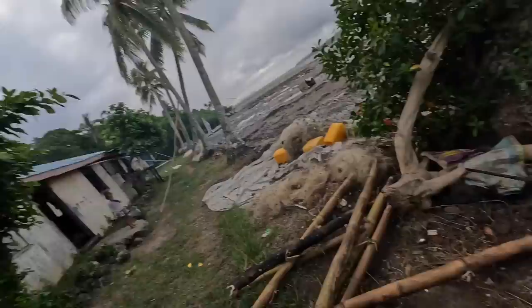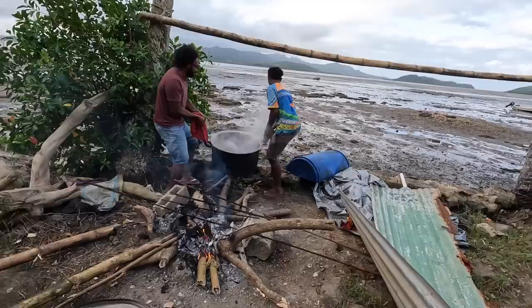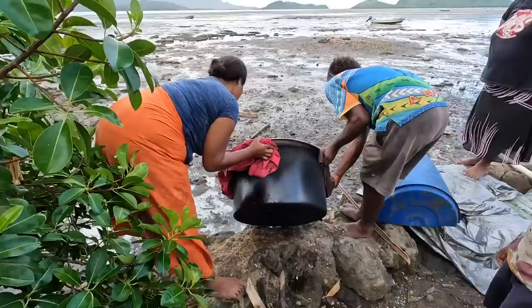Update on how it's going. So we are ready to pour out the boiled water so we can get the sea cucumbers out and put them out to dry. See, easy work. We're gonna let the experts do this.